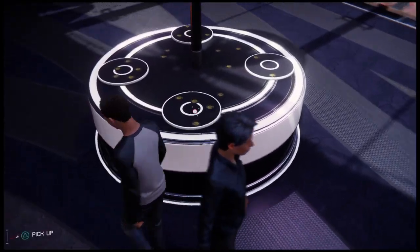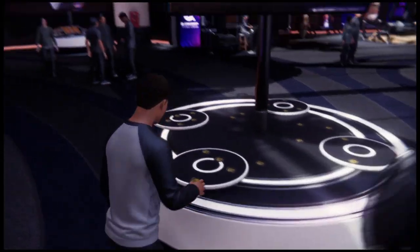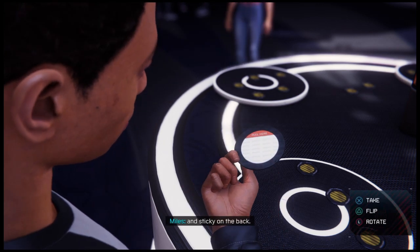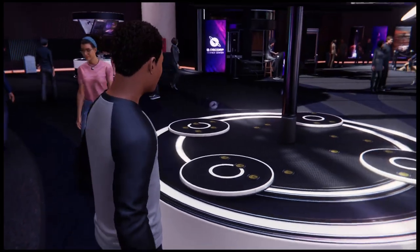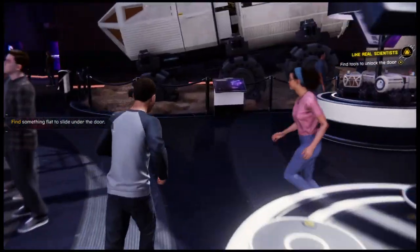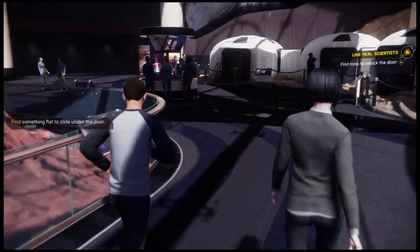Dude, random person, get out of my way. Oh, hey, look. Solar mirrors. And sticky on the back. Perfect for tricking a light-sensitive lock. Now we need something we could slide under the door.